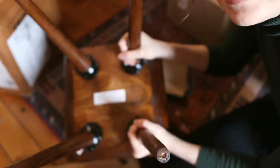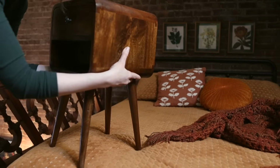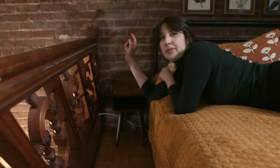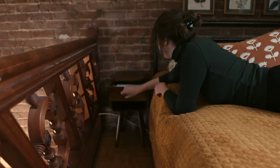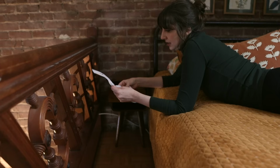All 4 legs secured. Let's take her up to the loft, shall we? I just hope it's not going to be ridiculously small. Please be okay. It is small, but I think anything bigger would have been too much here. It's got this nice little drawer. Oh, there's stuff in here. What?